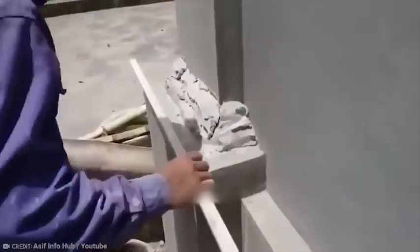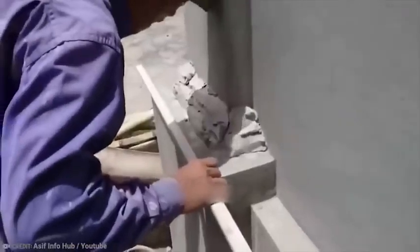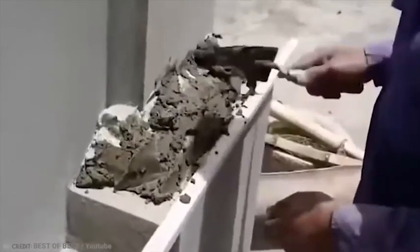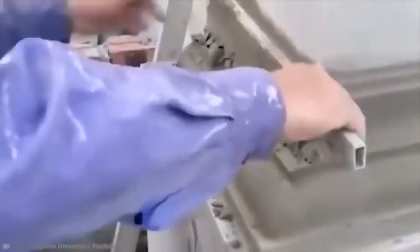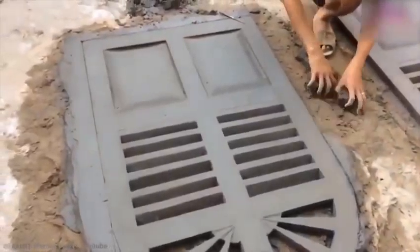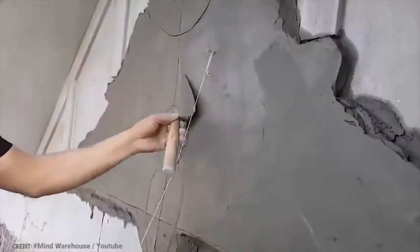You might think that much of the detailed artwork we see today is produced by machine. After all, we've got the technology to ensure precision, so why do we even need our hands anymore? If this skilled worker's anything to go by, we still need our talented workers who can do almost anything by hand. Rather than use machines to produce this beautiful piece of art on a wall, this man relies entirely on a few handheld tools, a bit of string, and concrete.